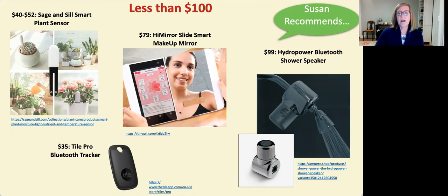And I like that you can locate your lost items on a map just like you can with AirTag, and it even comes in a format that is a sticker. It's like a little circular tracker that has a sticky backing on it, and you can stick it on the back of your remote, for example, if you're always losing your remote or something like that, so that it's easier to find. So that is the Tile Pro Bluetooth tracker.